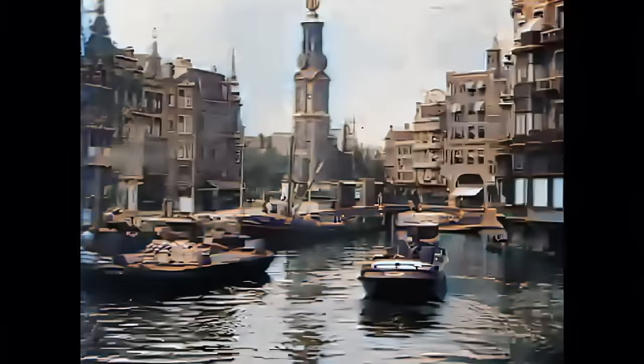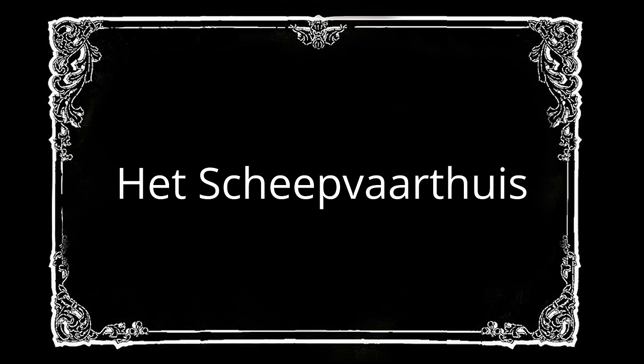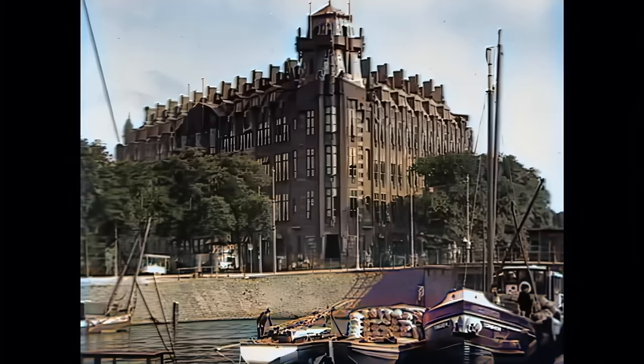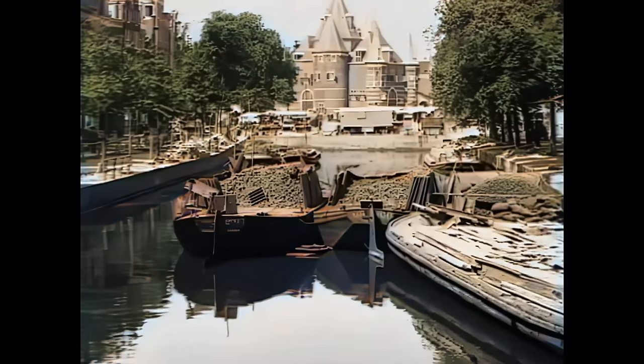Going further into Old Amsterdam, you are bound to encounter the Munstoren with its nearby splendid floating flower market. The Scheepvaarthuis on the Jan Hendrikkade was built in 1913 and the home of six major shipping companies. The characteristic Waag at the Nieuwmarkt, built in the 15th century, used to be one of the entrance gates to the old city.